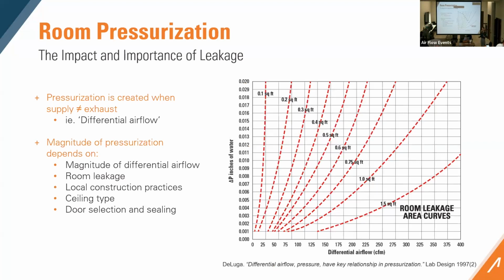So now I wanted to get into talking about room pressurization. We talked about valves and the airflow control devices and the fact that we want precision airflow control devices, but why do we want precision airflow control devices? It's because in critical spaces, these rooms need to be pressurized.